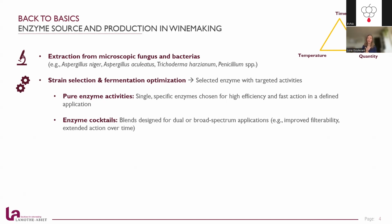So that means that if you don't have enough time, then you can work with increasing the dose or increasing the temperature. Or if you actually have time, if you're using a maturation enzyme and you have 6 months of aging, then you can decrease the dose. Usually the temperature you can't really modify, but that's something very important to know. I will go further into these details later.